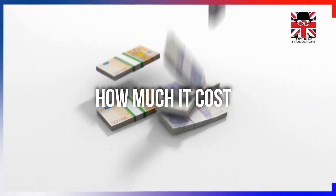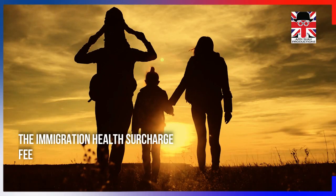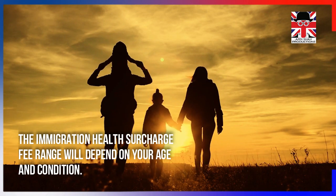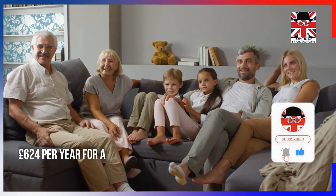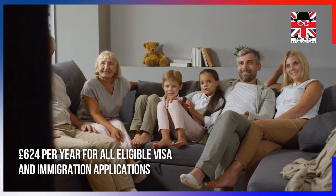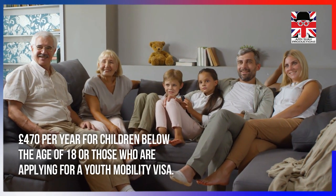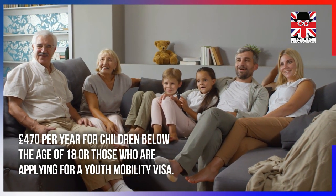Let's take a look at how much it costs. The Immigration Health Surcharge fee will depend on your age and condition. The current annual charges are as follows. £624 per year for all eligible visa and immigration applications. £470 per year for children below the age of 18, or those who are applying for a youth mobility visa.